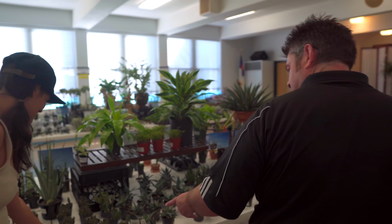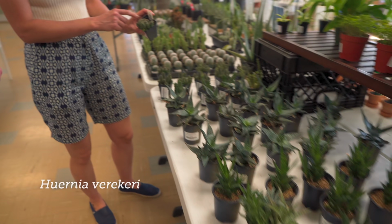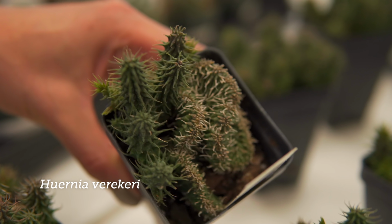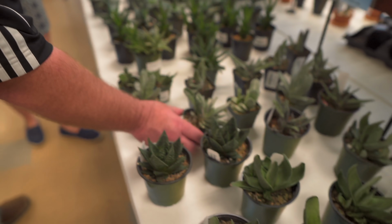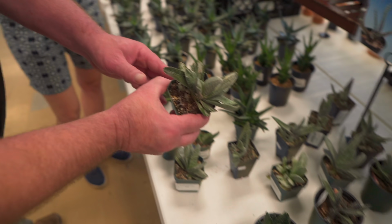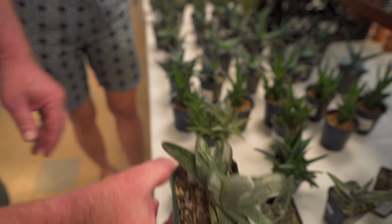The Urania, I'm a big fan of, and really I'm learning. Well, look at this one. This one's cristate on one side and normal on the other. Yeah, that's pretty neat. This Gasteria, that's pretty. It has this nice white swipe in there.